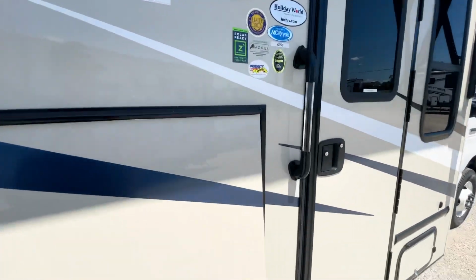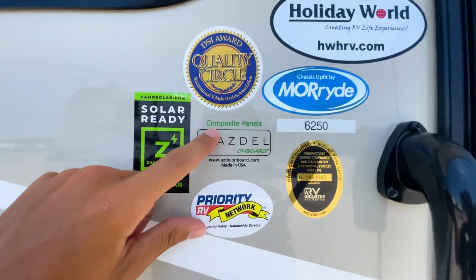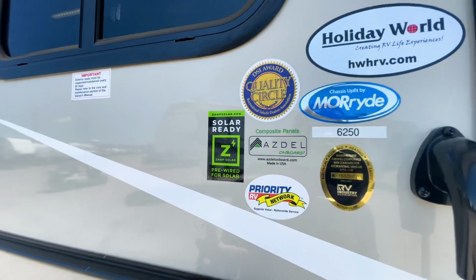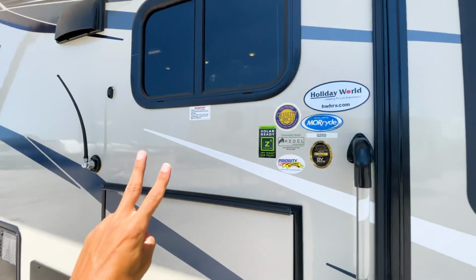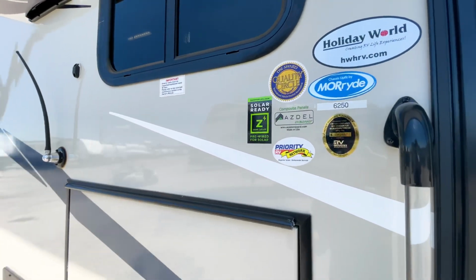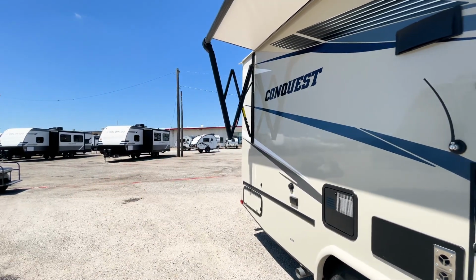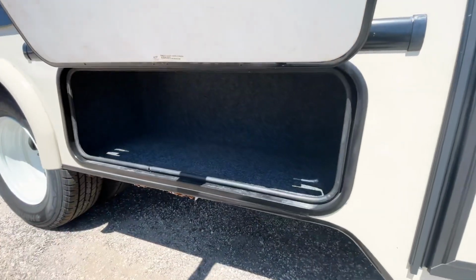So that is an option that you have with this space. As far as the construction of this motorhome, it does have Azdel sidewalls. That's going to be a composite panel sidewall that is not using any wooden components, which gives you two main benefits: one, being more lightweight, and two, it is going to be completely water resistant. So a very high quality sidewall. We also see this in our new Camp teardrop trailers over here that are also very high quality. So good quality that you get there in the construction of this motorhome.